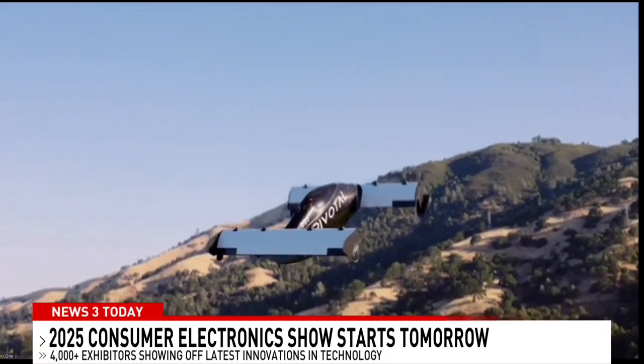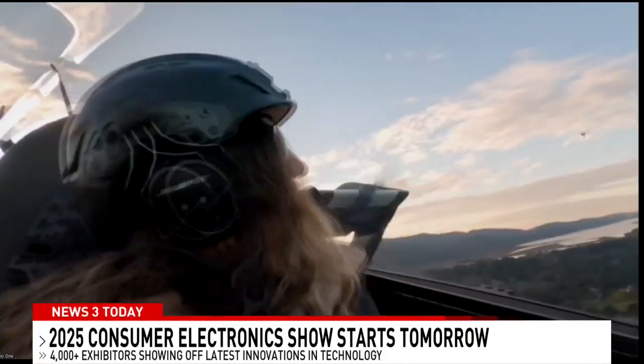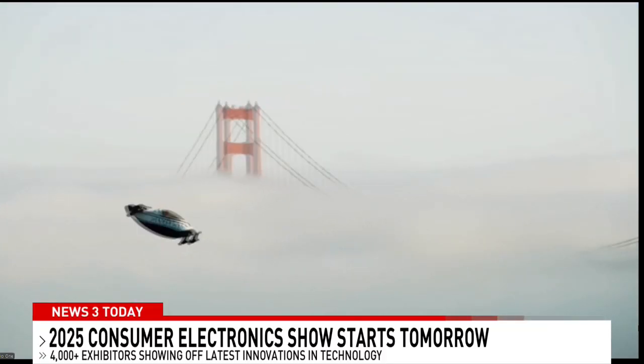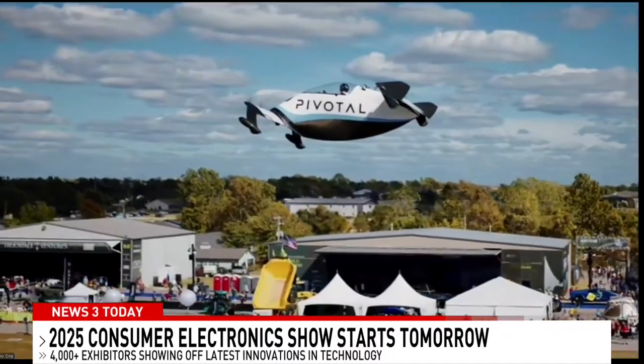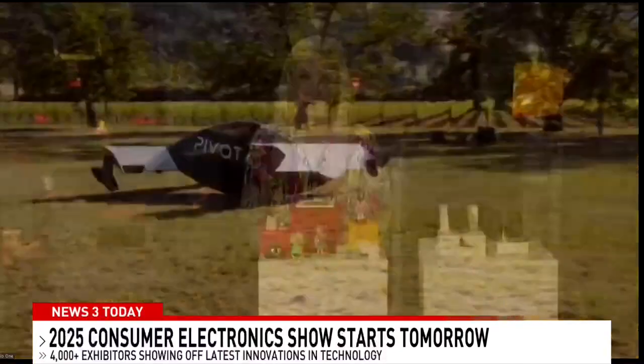It takes less than 2 weeks to learn to fly it. You do not need a pilot's license. Travels about 500 feet above traffic at about 65 miles per hour. 270-degree flight deck view, zero emissions, near silent sailing through those skies. Price for this starts at around $190,000.